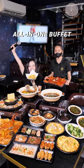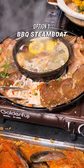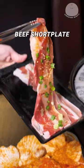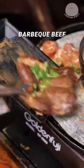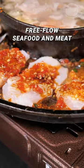Have you tried this all-in-one buffet? For every two people, you get to choose one of these four options. Barbecue and steamboat with marinated meat, feast on their signature four flavors: pork belly, beef short plate, soy chicken thighs, and barbecue beef. You will have access to free-flow seafood and meat.